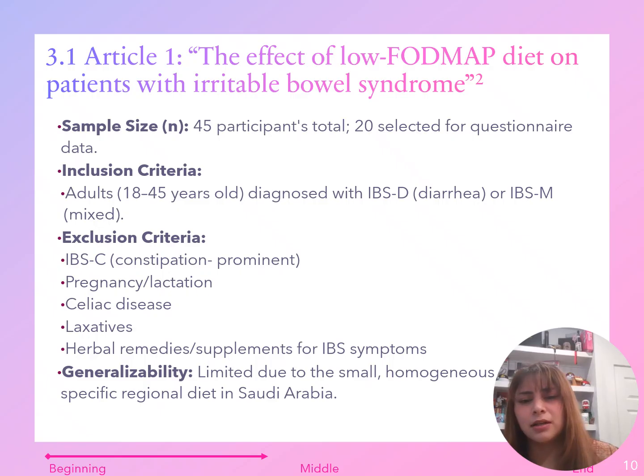And then, of course, the inclusion criteria was adults 18 to 45 years old, diagnosed with IBS-D or IBS-M. So they excluded IBS-C, people that were pregnant or breastfeeding, people who had celiac disease, or people taking laxatives. And I thought this was interesting: they excluded people taking herbal remedies or supplements for treating their IBS. And I think the generalizability of this article is low because it's a small, homogeneous demographic that is very specifically regional. So you can't really extend the generalizability of these results.